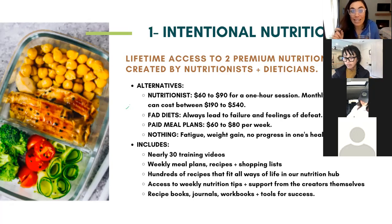Our nutrition programs are in alignment with that. And I really do love that. And there are different approaches because not everyone's the same, right? Some people respond really well to a vegan diet with no animal protein. Some people's bodies just don't respond well to it. And we have vegan meal plans in both of our nutrition programs. That's amazing, with vegan recipes.